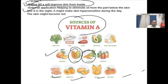We tell you to apply vitamin A on your skin at night, but you can eat vitamin A anytime. There are many products containing vitamin A. You should always apply them at night, because then they develop the collagen very nicely. If you apply a product made with vitamin A, your skin might become red and hypersensitive. So we should know everything.